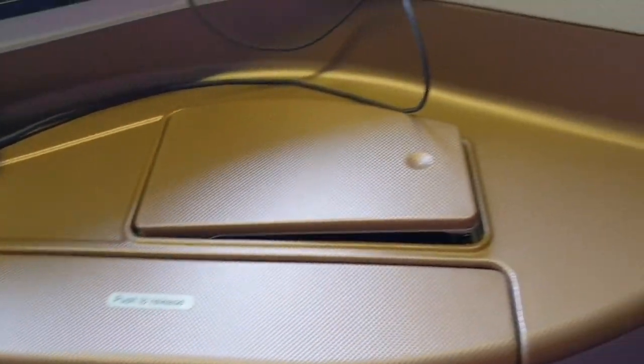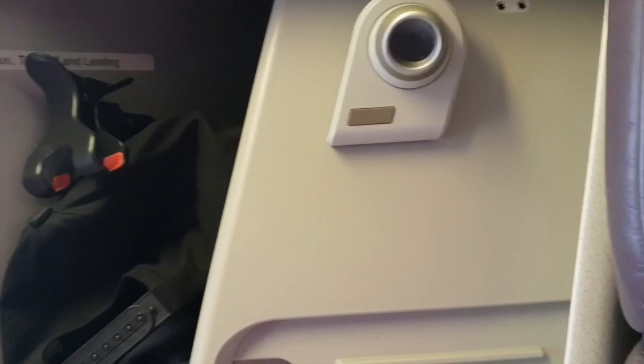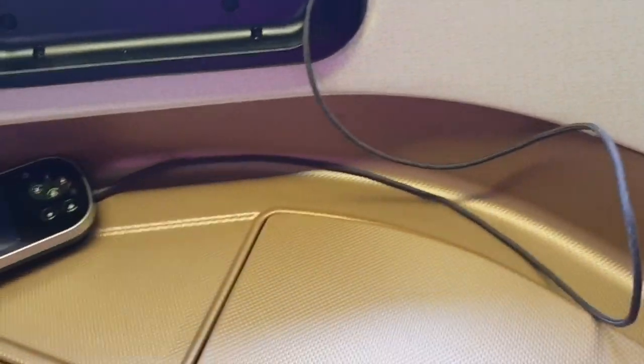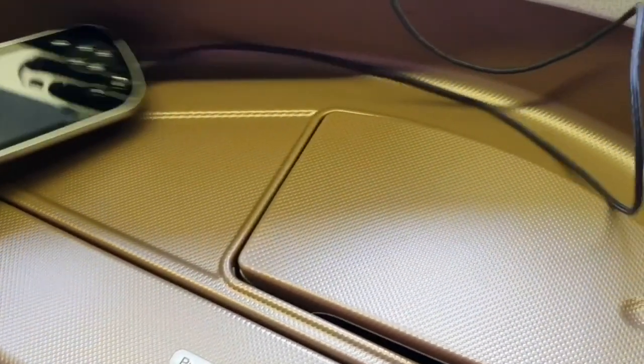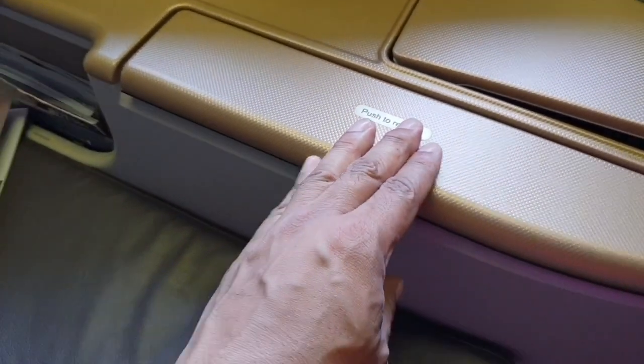Okay, so here's some of the storage places and some of the compartments. I got my hat and my jumper just stored there nicely with some of my recording equipment. Some USB ports and charge areas. That's the latest controller. If you look at my previous video, it was the old style before the refurb. That's far more modern, a bit more user-friendly too.